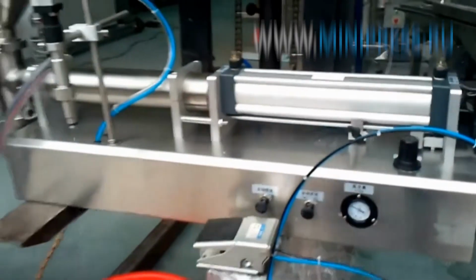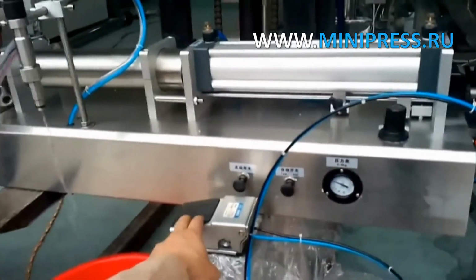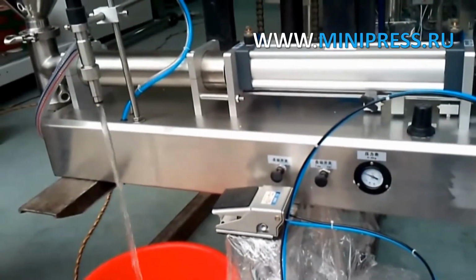Filling dosage from 200 to 1000 milliliters. Weight 40 kilograms. This model uses a pneumatic piston pump dispenser and control panel.